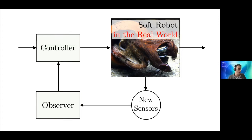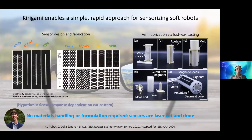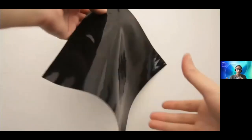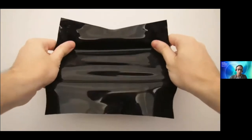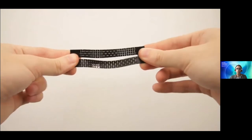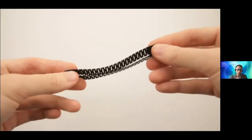But on the other hand, our controller requires a pretty good stream of information. So how can we get that? We can look back at our soft robots, this time a three-dimensional one. If we look at one segment, there are multiple ways in which you can think of sensorizing it, but I will not go into detail on this, because this is the realm of Ryan Traby. I can show you a nice video. The idea is to obtain a skin by laser cutting a kirigami pattern from a very simple material that you can buy off the shelf. You just need a laser cutter, and in the end you get a skin that works basically as a strain gauge.